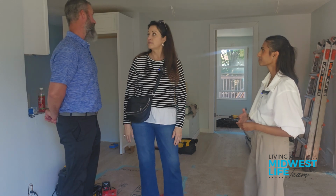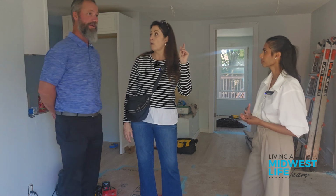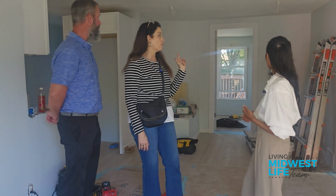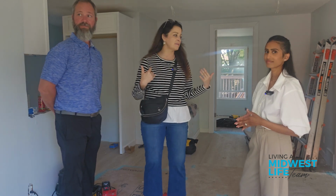The texture looks great. We definitely did a good job there. It's all new drywall. The whole house had to be drywalled, which is crazy, right? New windows in most of the house. Everything had to be torn out.